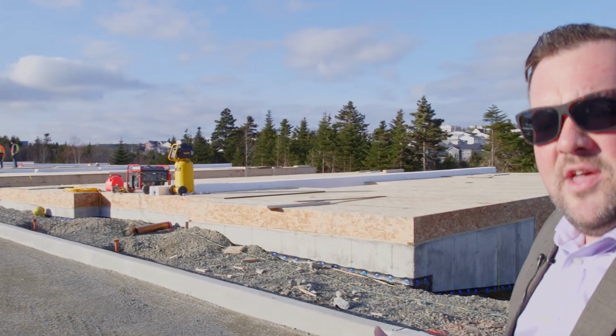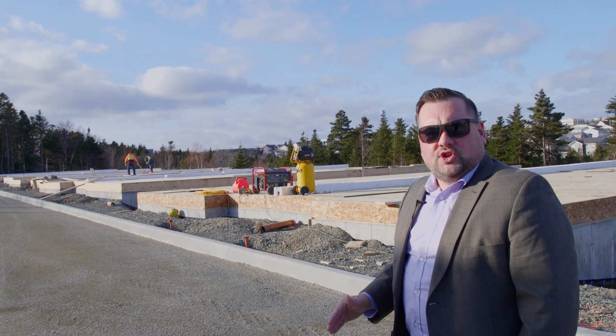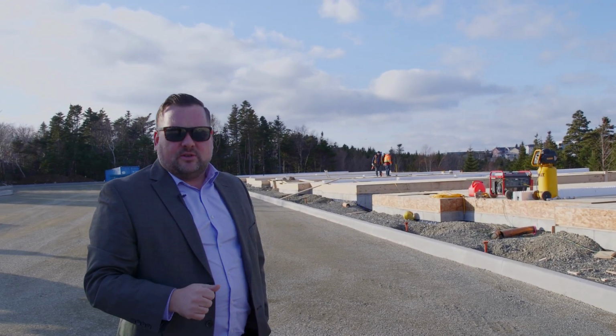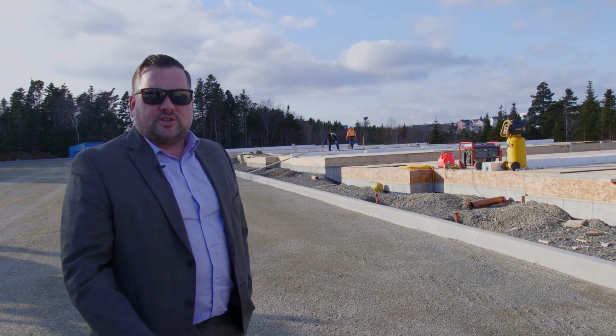You can see just right over here, this styrofoam sticking up in between. That's the ICF concrete wall. That's going to go from the basement right up through to the attic. All of our separation walls are ICF concrete. It's the best thing that we can do for sound suppression and fire protection, you name it. It's the best construction standard there is.